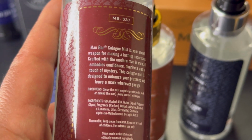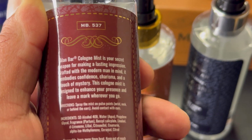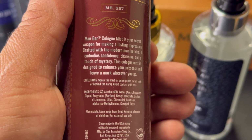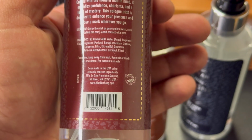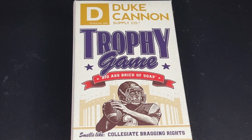What's really good about this cologne too is that it's layered really well. The first thing you'll notice is that citrus and the floral scents, they're gonna come in strong. And then you'll just get a tiny bit of sandalwood and amber musk. Those are not as strong and not as present. And I think that's why I like this a lot more. I'm really happy with this cologne.